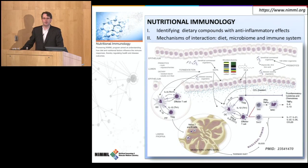The nutritional immunology area is the area we started with. We started to investigate nutritional immunology in combination with mucosal immunology, which is one of the recurrent themes under modeling immunity to enteric pathogens. We did not start mucosal immunology efforts in an infectious disease setting. We started those efforts in an autoimmune disease setting.